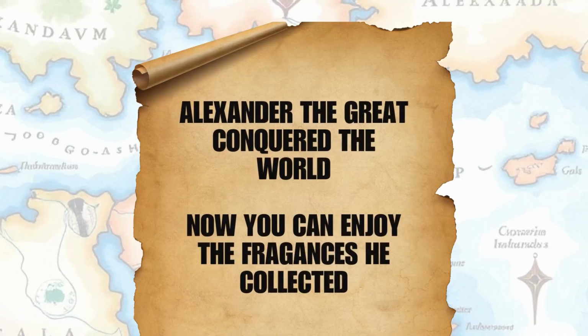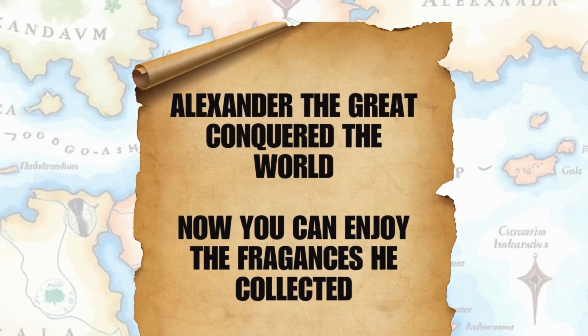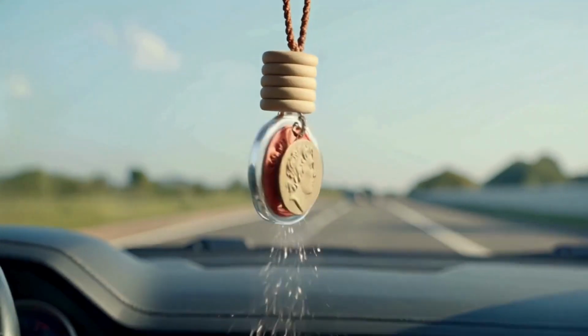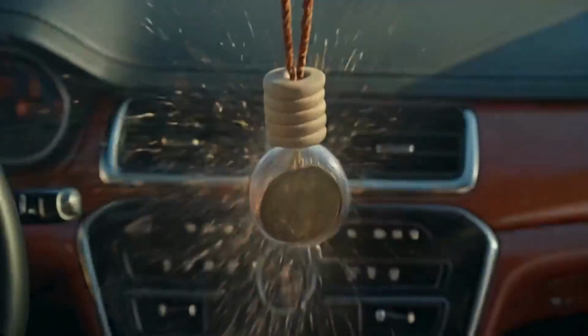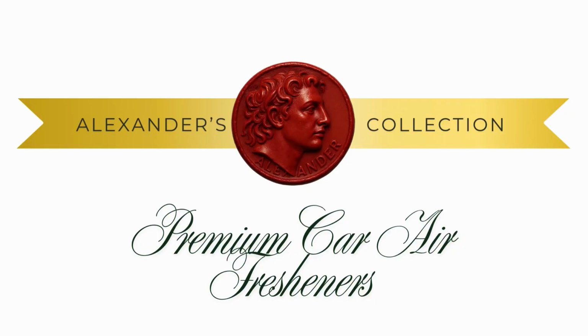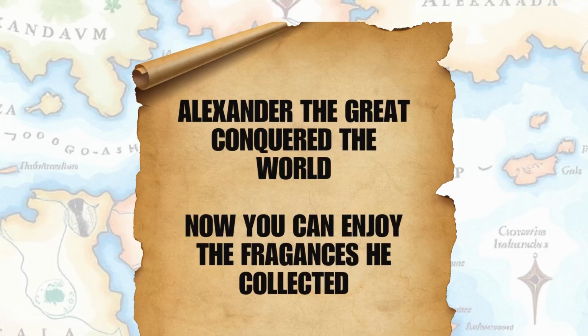And visually, it looks premium. The hanging diffuser and bronze charm give it a luxury vibe most car fresheners simply don't have. But here's the catch. You can't control scent intensity. And in smaller cars, that rich fragrance can feel strong during the first few days. Also, once the scent fades, you're replacing the unit. Not ideal if you want long-term refill flexibility. Still, for luxury-focused drivers, this feels unique.